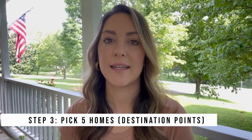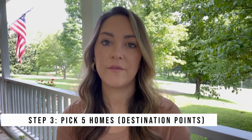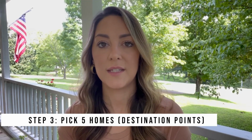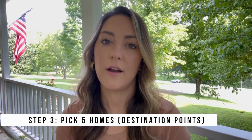Step 3, once you've decided which areas you're going to be focusing on your trip out here, jump on realtor.com, Redfin, any of those home listing websites. You can also reach out to me for recommendations and for listings, and pick 5 homes that you're going to drive by on your trip out here in the areas that you've selected. That gives you destination points and it gives you a way to explore the neighborhoods and the back roads and gives you a well-rounded view of the area that you're deciding to look at.